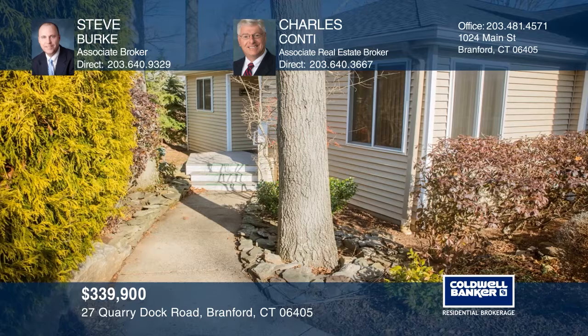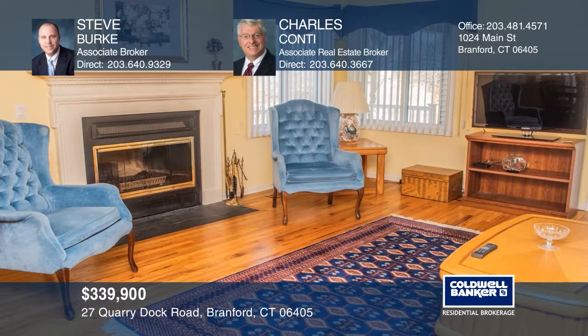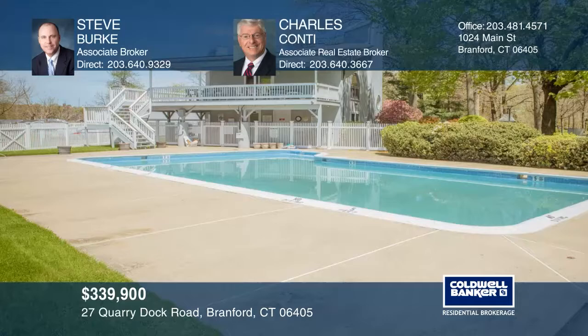This nearly 1,500 square foot ranch unit offers the best of single floor living. The spacious 2-bedroom home has a master bedroom suite, fireplace, wet bar, wraparound deck and covered porch, 2 finished rooms in the lower level, and a 1-car garage.